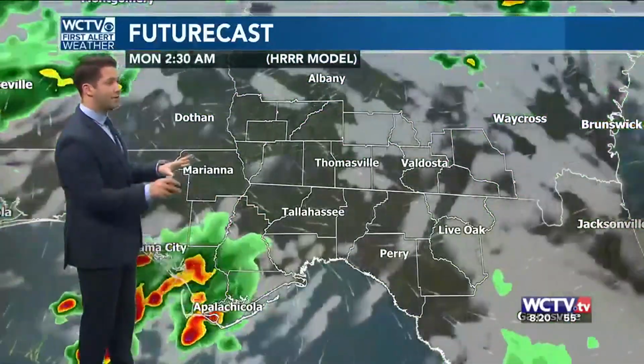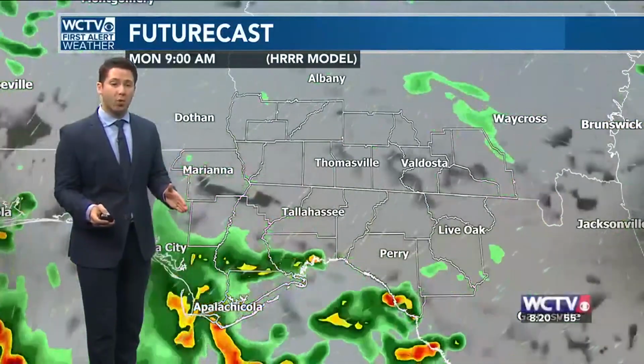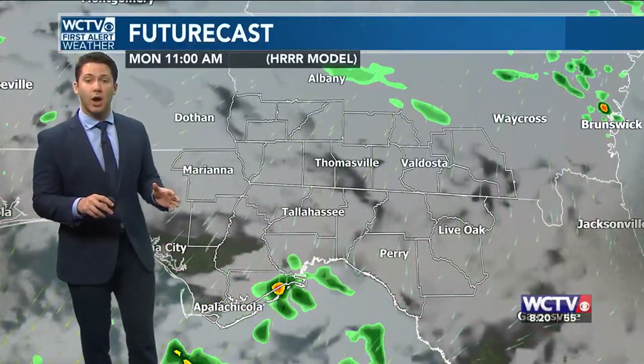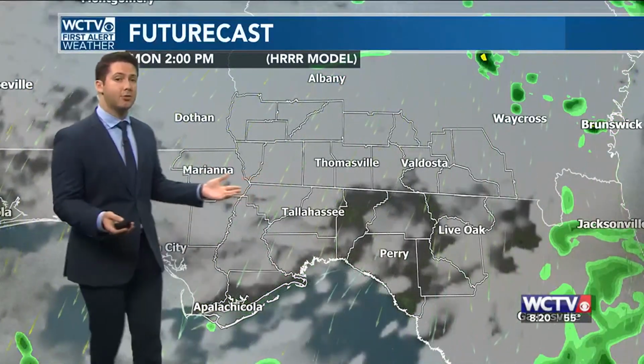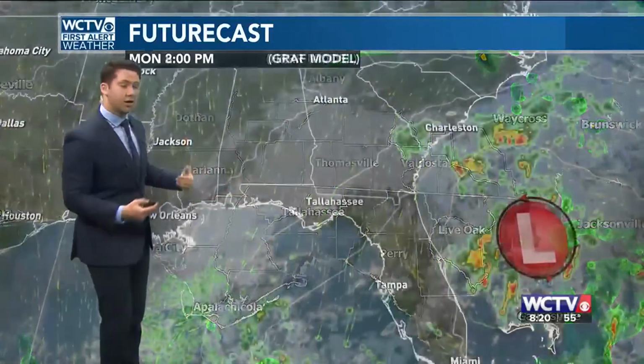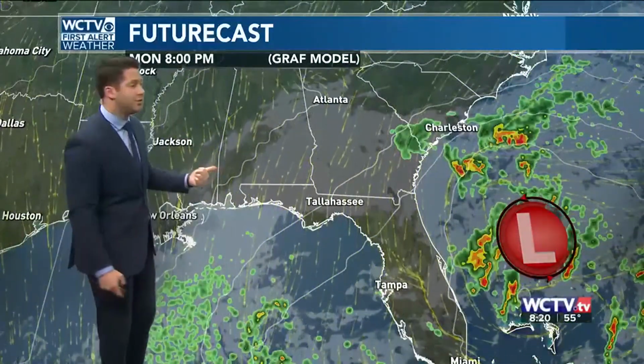Maybe a few showers here and there. A few showers continue as we head into Monday morning. There will be some fog out there as well. By the time we get to later Monday, I think most of that rain will have dissipated, and then we'll be saying hello to the cooler and drier air. That's going to start to filter in as soon as Monday night.